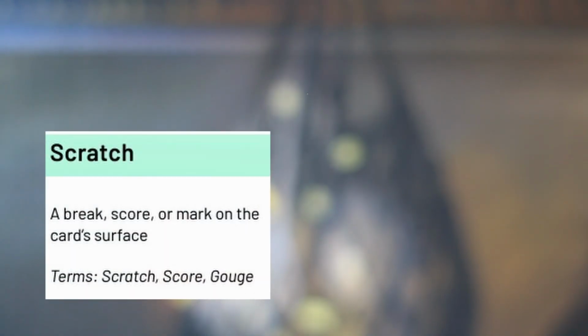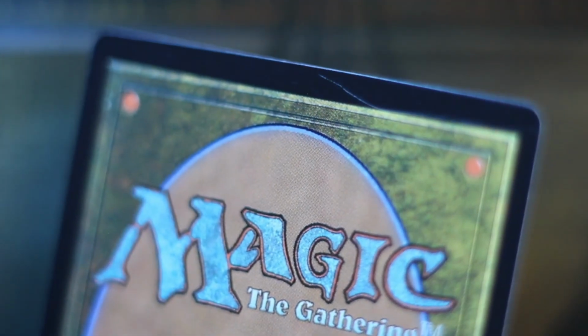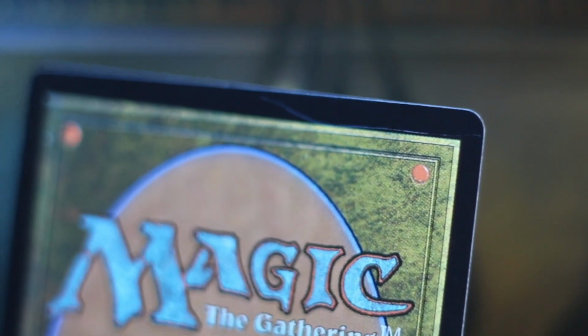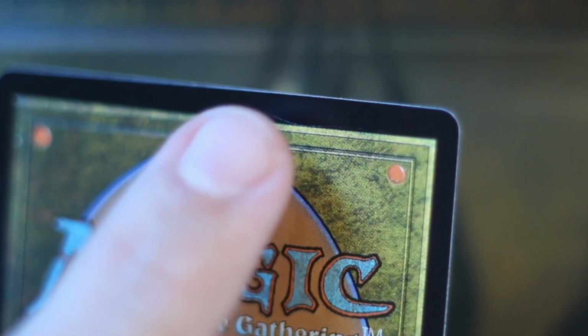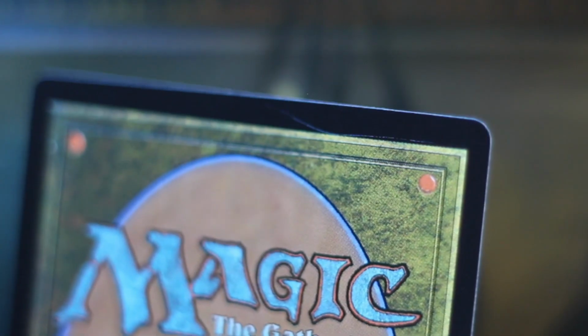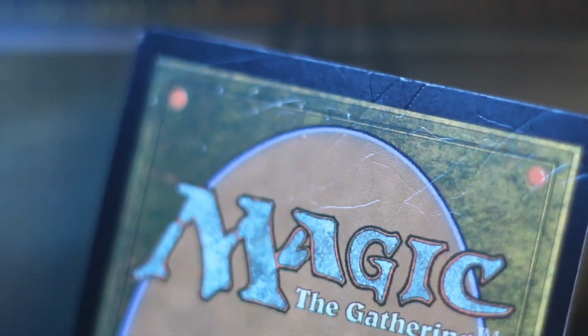Next we have scratches. I have a couple of cards with scratches here. This card here has a scratch right there at the top. You can see right in the center of the frame there. And that runs all the way from the middle of the card to the edge. And you can see that pretty clearly if you get the light to hit it just right. This is a card here with multiple scratches on it.